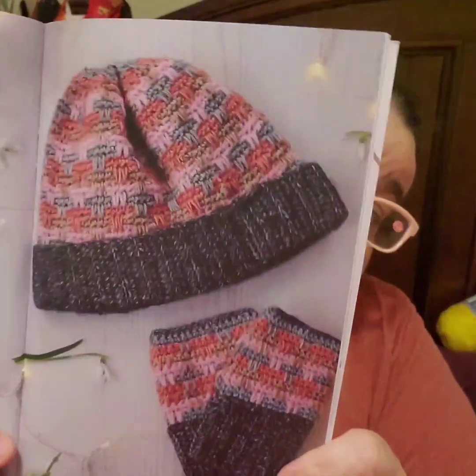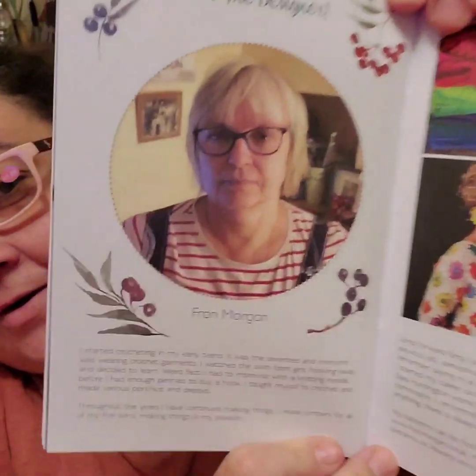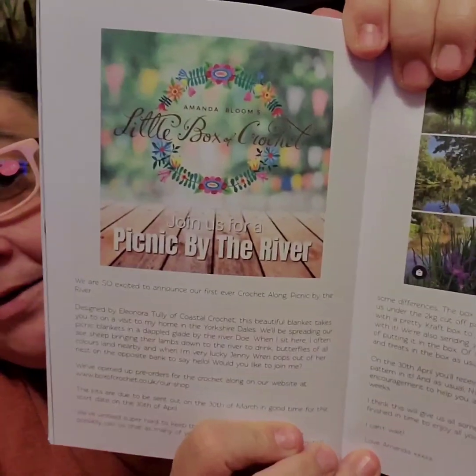It says instructions for the mittens. And then it says, spring in the air. Bring on the daffodils and the bird songs. And then here's again the hat and the hand warmer. And then it says, meet the designer, and it's Fran Morgan. And then it says, join us for Picnic by the River.